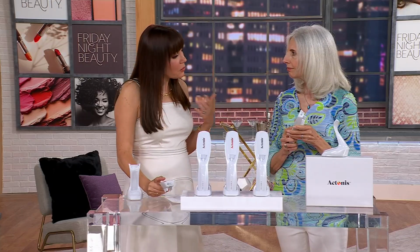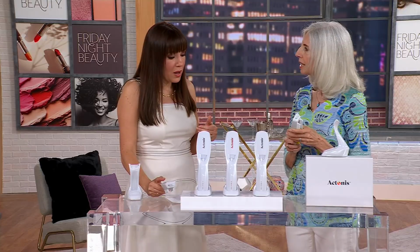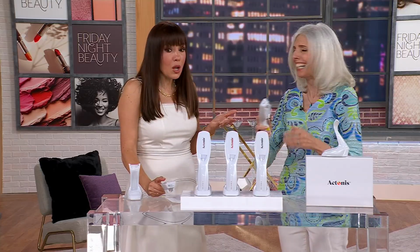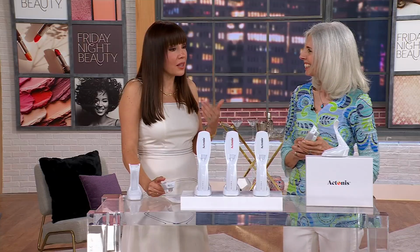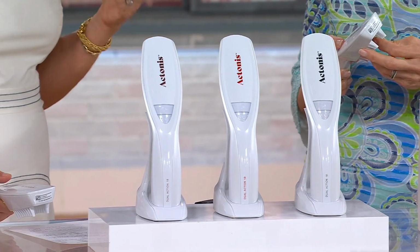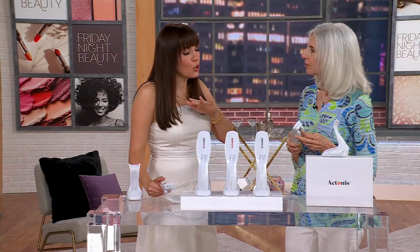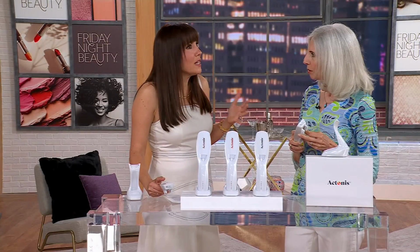And I think the big thing is, when I talk to people about this when I'm not at work, because I've gotten questions about this, the thing that people always ask me is, does that thing really work? Because it seems almost too good to be true. This is FDA cleared. This has been tested for years now. Clinically proven, and this is for people who have mild to moderate hereditary hair loss.